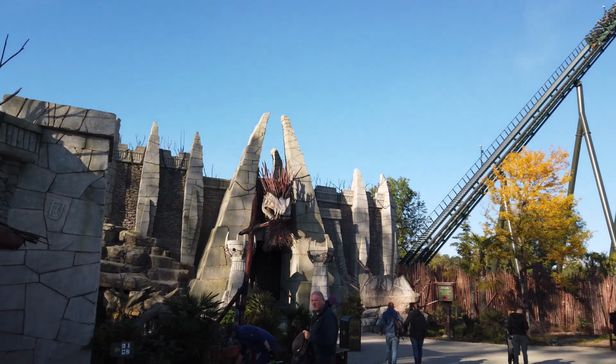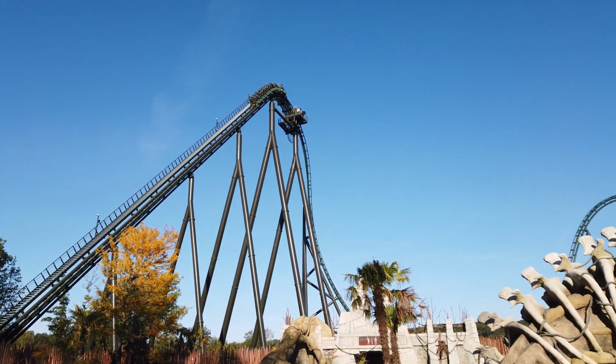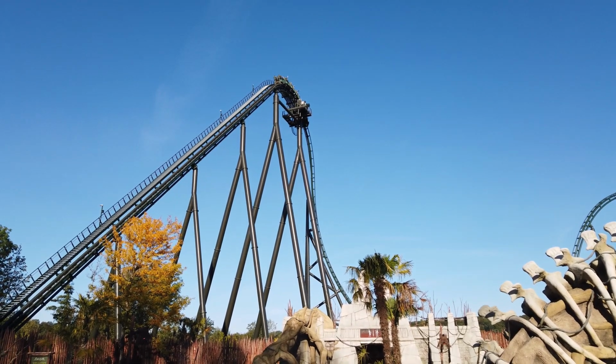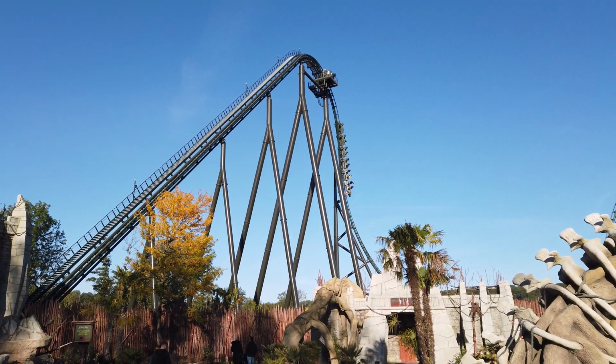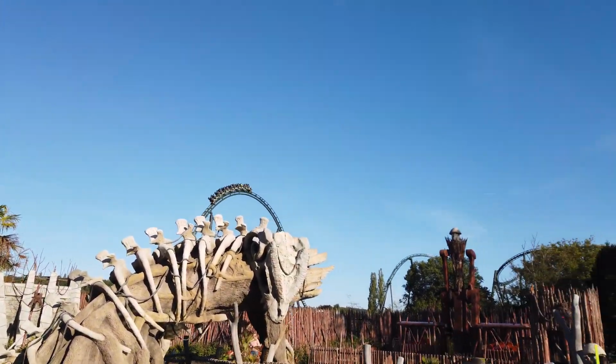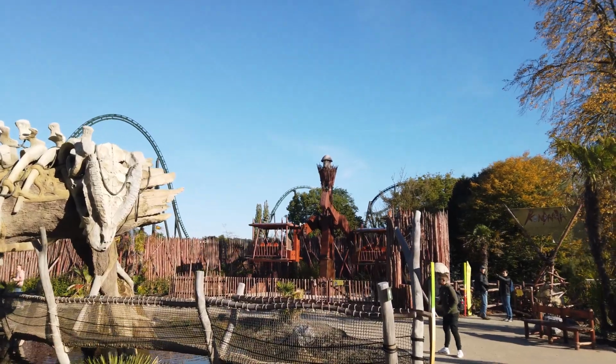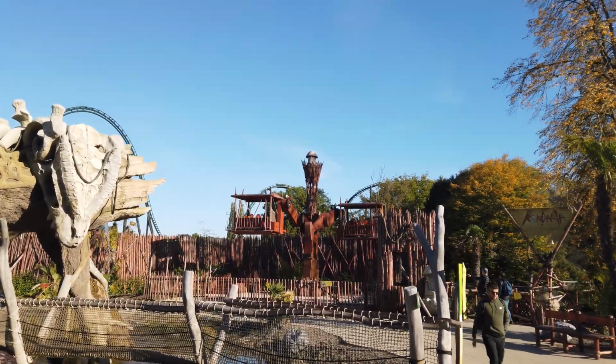Right, it's time. Let's get on Condor. This is taller than I imagined it would be. And if you've watched my vlogs before, you know I'm not the best with heights. But yeah, this looks really good. The rest of the track's kind of behind all the trees, so you can't get a lot of shots, but you can just see it going around over there. Oh, that's a cool looking flat ride as well.